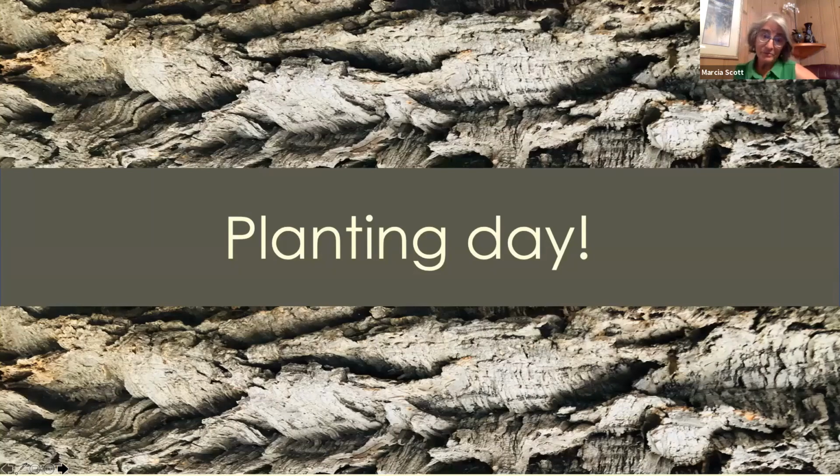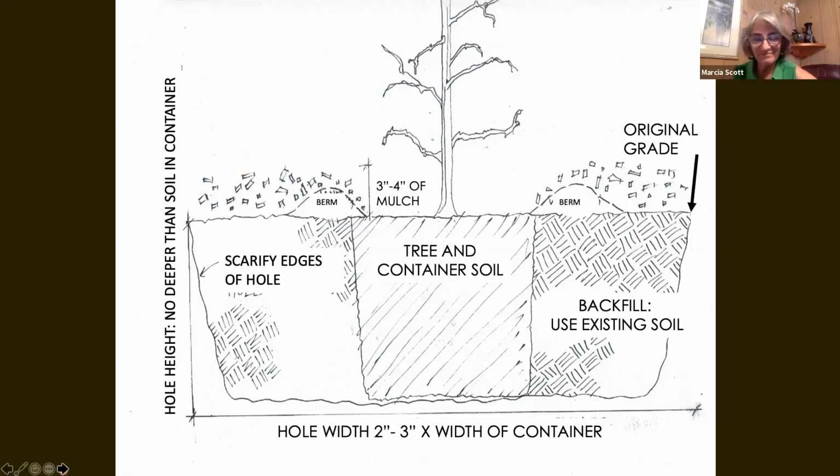Now you've purchased your tree and it's time for a new home. It's moving day for your tree, so we're going to plant it. Here's a picture of this. It's not a dead tree. Sorry, I forgot to put the leaves on it.